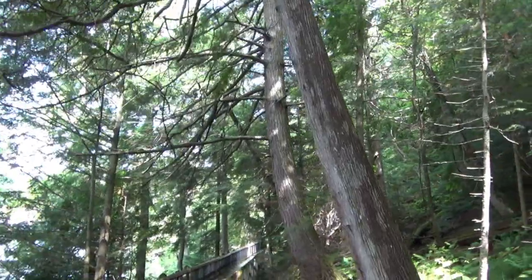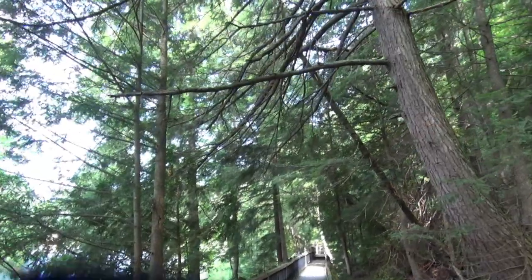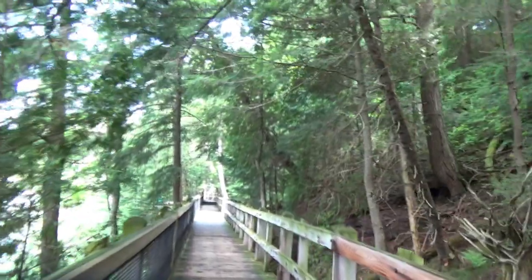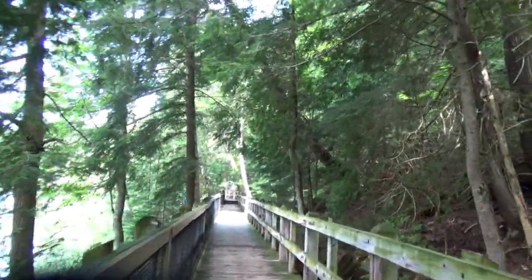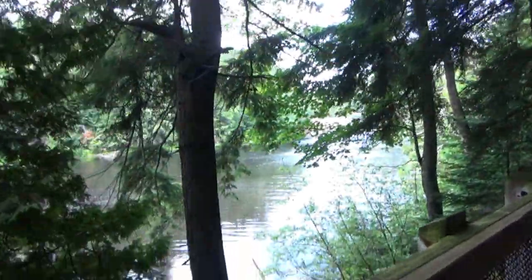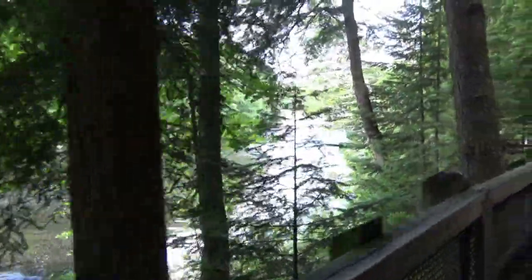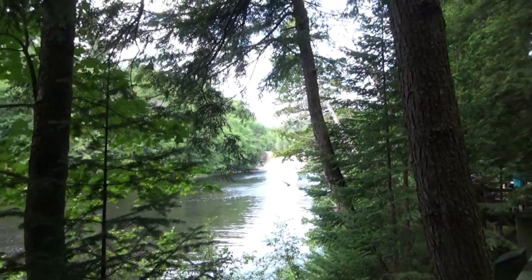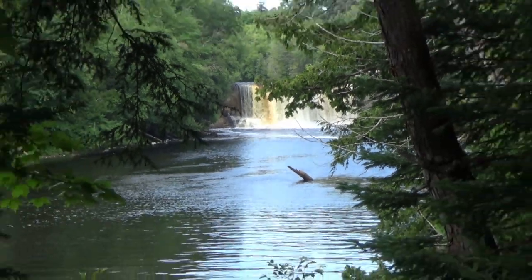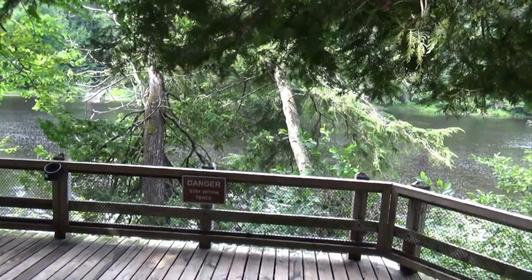So some interesting fun facts about Tahquamenon Falls State Park is it's actually open year-round. And from what I understand, snowshoeing through the park in the winter is absolutely amazing, and you probably have a better chance of seeing more wildlife with less tourists. It's kind of on my bucket list and kind of not, because the drive out to Tahquamenon Falls could be a very interesting, we'll go with it, could be a very interesting drive.